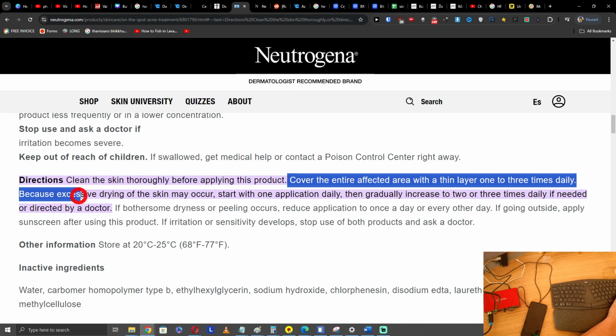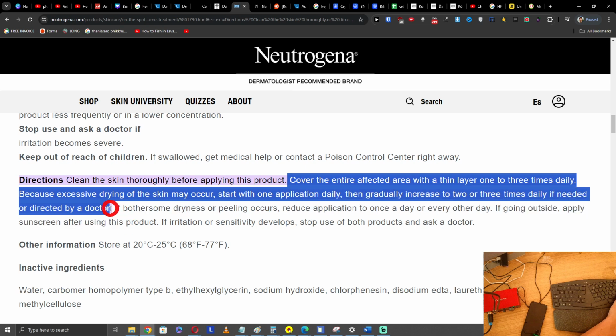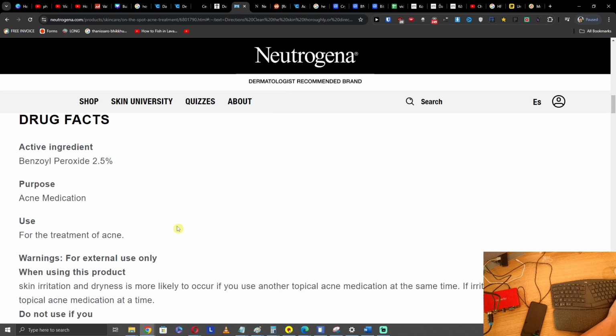Because excessive drying of the skin may occur, start with one application daily or even one application every three days, and then gradually increase to two to three times a day if needed or directed by a doctor. So this is pretty much how you're going to use it. Primarily you're going to have benzoyl peroxide, so just be aware of it.